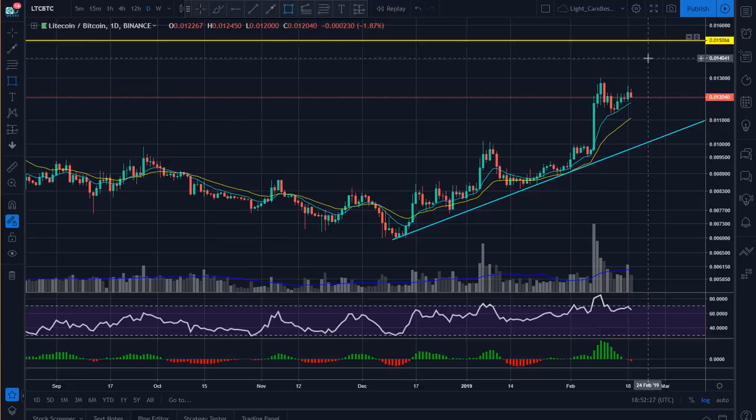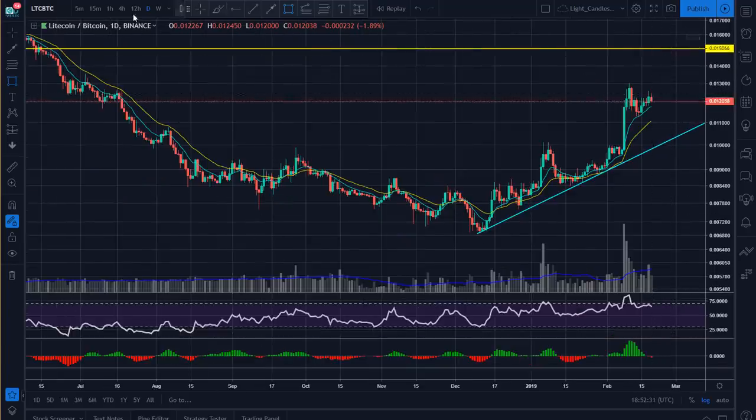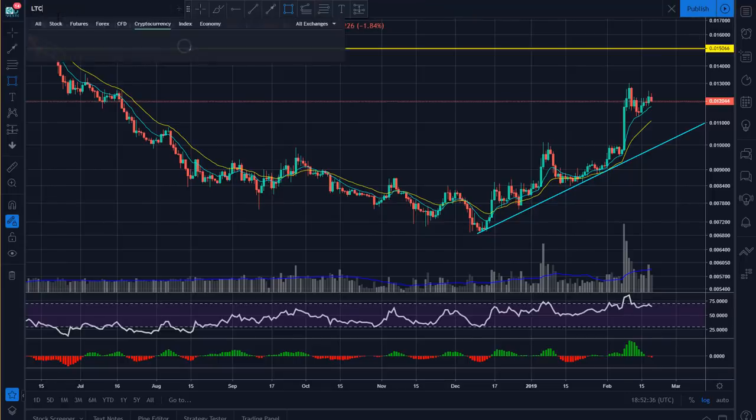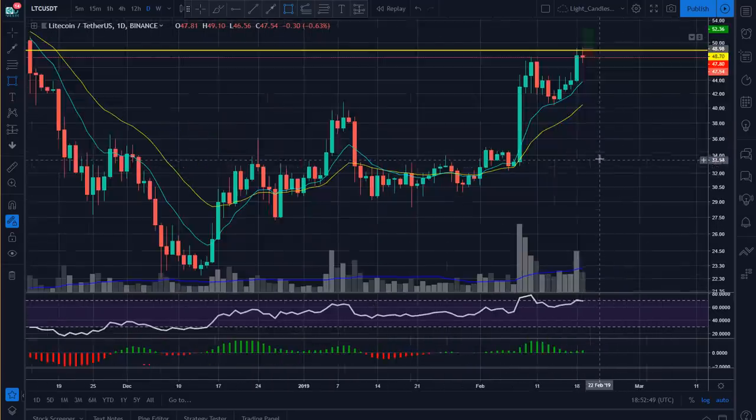Next big resistance level is around that 0.015. That's going to be the level I'm watching on the LTC side versus Bitcoin. If we look at it on the USD pair, you can see it's also right at this resistance level. So it makes sense that it's kind of just pausing here, letting this digest that move a little bit. A little bearish divergence here. If you see, there's a slight higher high on the price with a lower high on the RSI, same with the MACD histogram. And so ideally, this just needs to sit tight here for a little bit longer.